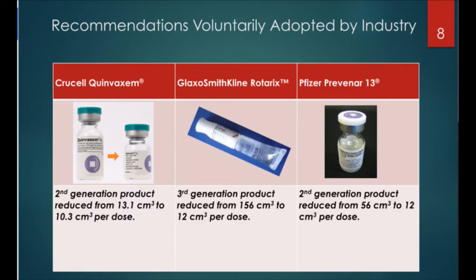So the final example is that of industry directly adopting a recommendation. And of course, the VPAG has been promoting minimization of primary container volumes for some time, and a number of vaccine manufacturers have actually moved in this direction on their own, and 3 examples are shown here. And this is a trend that we continue to encourage, and one that I'm sure that this audience greatly appreciates.